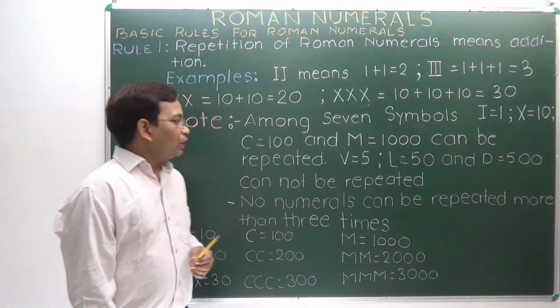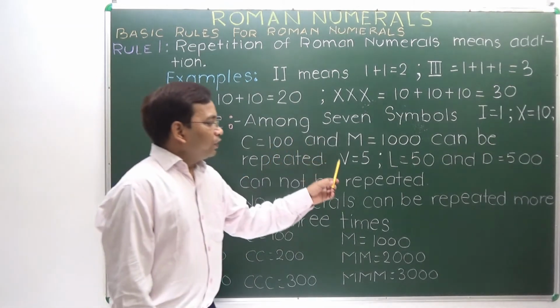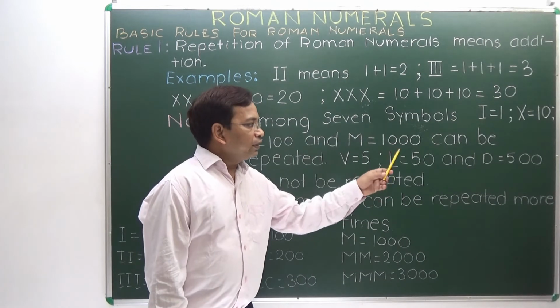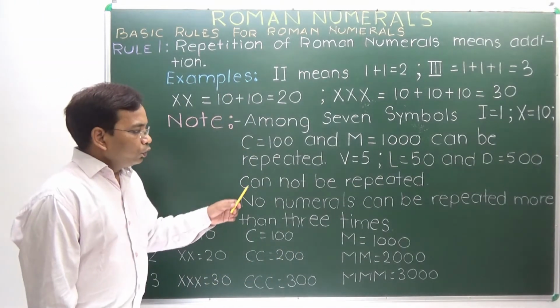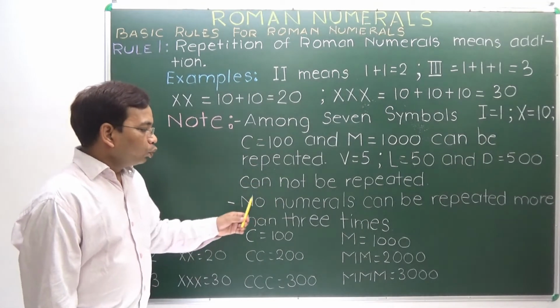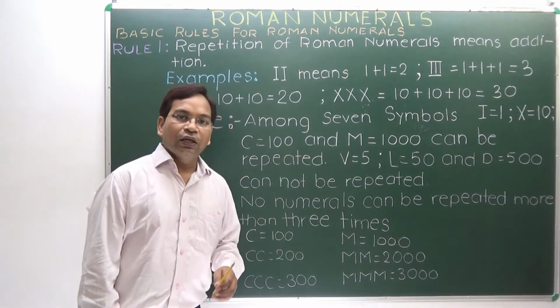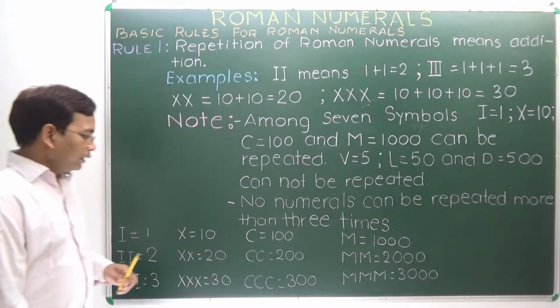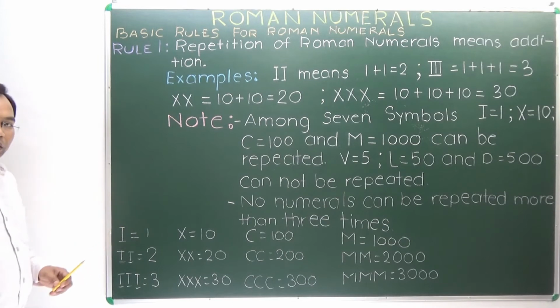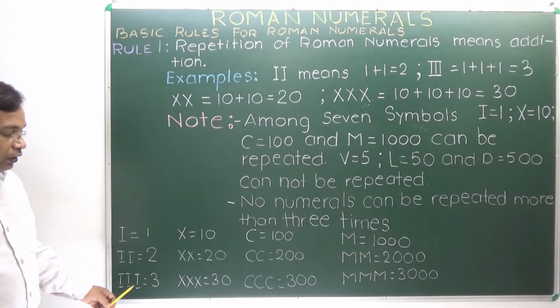These can be repeated, but V is equal to 5, L is equal to 50, D is equal to 500 cannot be repeated. Next rule is, no numerals can be repeated more than 3 times. Means if I represent 1, maximum it can be repeated for 3 times.